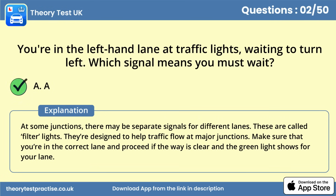At some junctions, there may be separate signals for different lanes. These are called filter lights. They are designed to help traffic flow at major junctions. Make sure that you're in the correct lane and proceed if the way is clear and the green light shows for your lane.